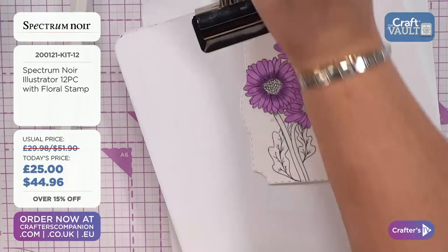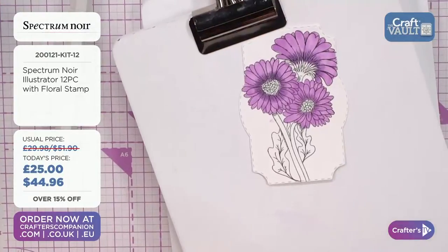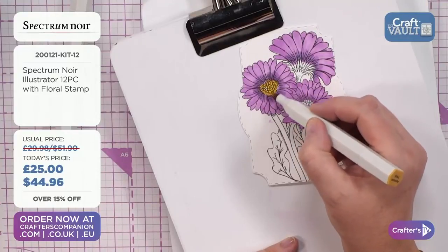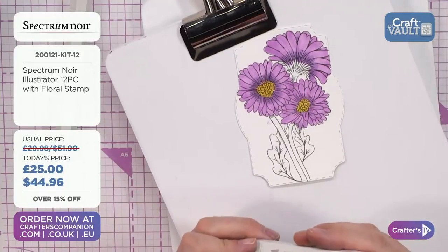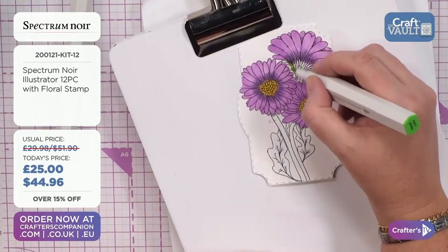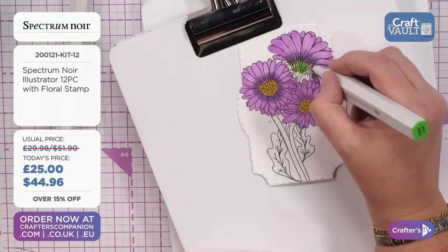And then we've got a little bit of yellow, I think, to go in the centres there. And again, I'm using that brush tip. It's a great way of getting quite a bit of ink down, if you've got a larger area to work with. And then I've got the green one here. I'm going to use the bullet nib for these finer areas. But then you've got, as I say, that brush nib. And it is beautiful quality.